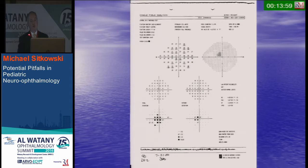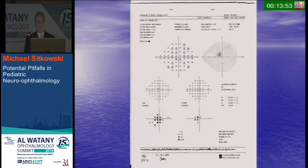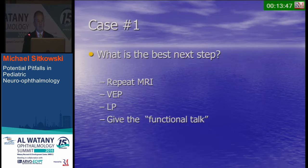Some people look at the gray scale here and they say, oh gosh, I think she might have a little quadrantanopia. That's always an error to do that. If you look at the pattern deviation, you see it certainly crosses the midline, and this is more, if anything, of a central defect. So what is the next best thing to do for her?